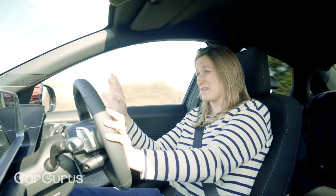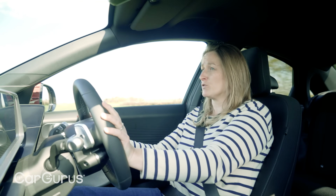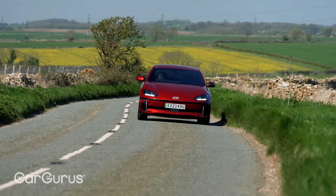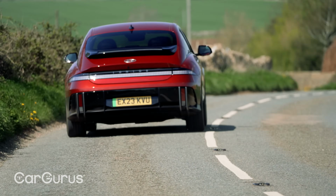The refinement is fantastic, really, really good. The aerodynamics pay off, there's very little wind noise. There is a bit of tyre noise, but this test car is on 20-inch wheels, Pirelli P Zero tyres. Generally, absolutely no quibbles with refinement.